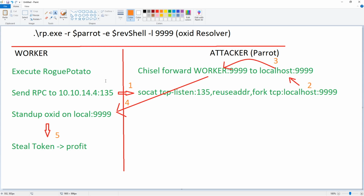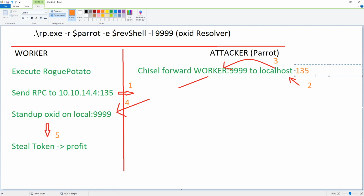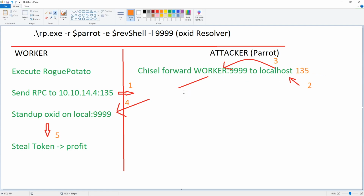I mean, it's a straightforward pivot. So again, the RPC goes to our box on 135, and we have 135 bent to go to localhost 9999, which then maps back to worker. What we probably could have done would be just have Chisel map 135 to worker 9999 and get it working. But it was easier to picture this way. What I mean by that is if we don't run SoCAT at all and got rid of SoCAT, and we say forward worker 9999 to localhost 135, then we simplify this whole attack a lot.